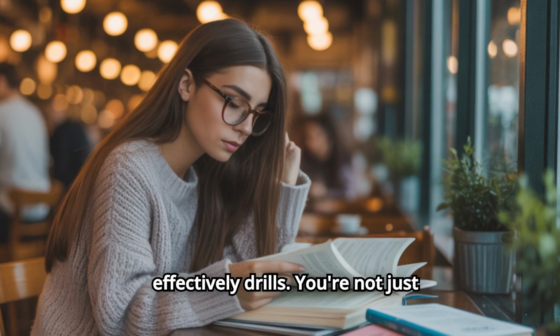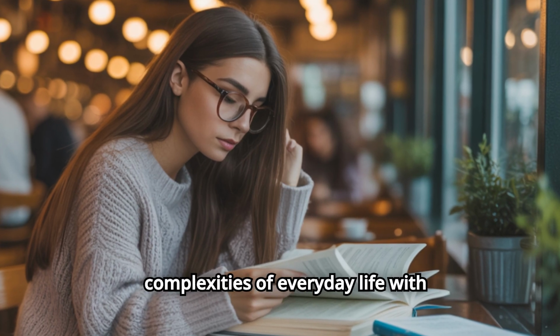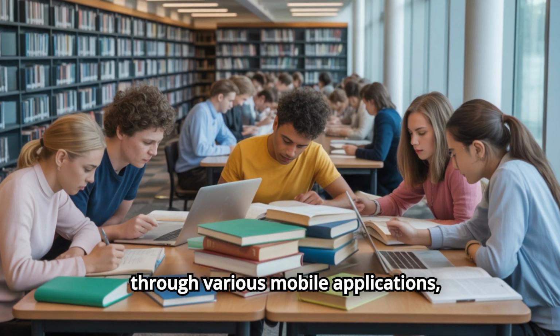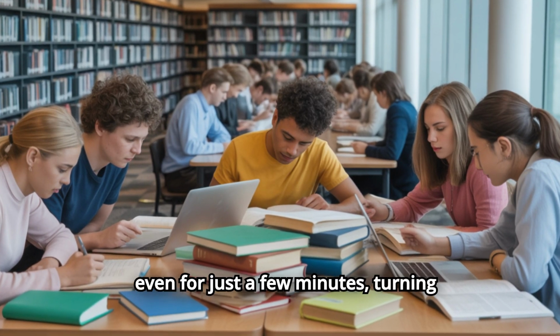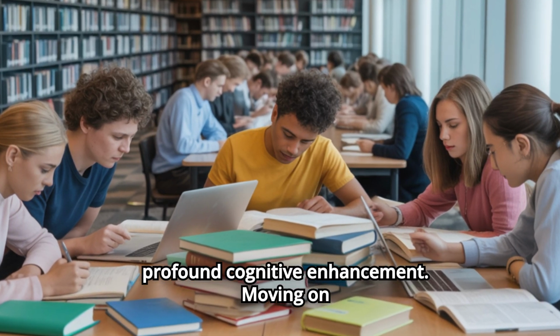You're not just finding numbers, you're building a mental muscle that helps you navigate the complexities of everyday life with greater ease and precision. You can easily find these tables online or through various mobile applications, allowing you to integrate this powerful brain workout into your daily routine, even for just a few minutes, turning spare moments into opportunities for profound cognitive enhancement.